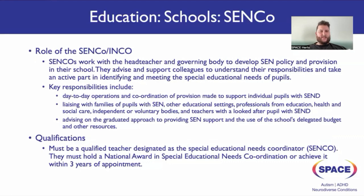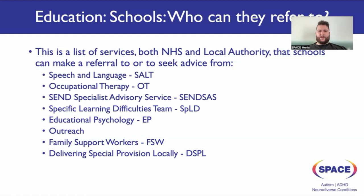The SENCO's key responsibilities include the day-to-day operations and coordinating the provision, liaising with families, advising on the graduated approach, the assess, plan, do, review cycle, and use of the school's designated budget and other resources. The SENCO must be a qualified teacher. They must also hold a national award in special educational needs coordination or achieve it within 3 years of being appointed as the SENCO. Who can schools refer to for support?